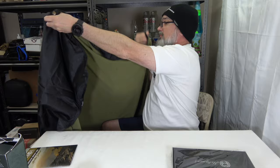What is this? Where's the knife? Oh, there's the knife. Oh, and it's all black, of course. So this is a neck knife. Yeah, it's a big neck knife, but it could definitely be a neck knife. Oh, man, classic Holtzman. D2 steel. Looks really good.